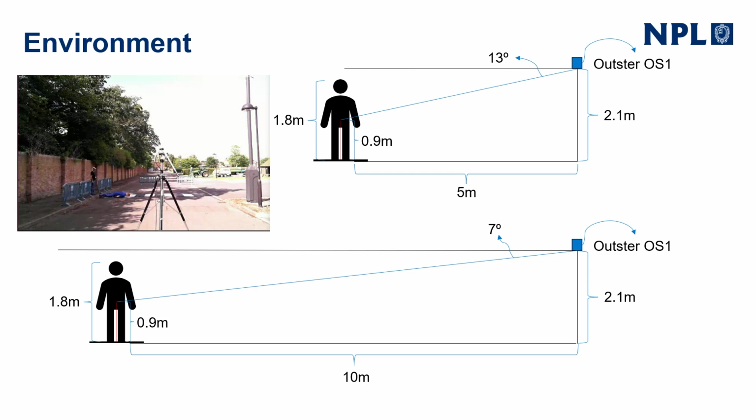The LiDAR is mounted 5 and 10 meters away from the zebra crossing mat. The LiDAR is placed at a height of 2.1 meters, and it's tilted at an angle of 30 degrees at 5 meters and 7 degrees at 10 meters, which points to half of the height. So we are focused on the center of the mannequin, and the mannequin is 1.8 meters tall.